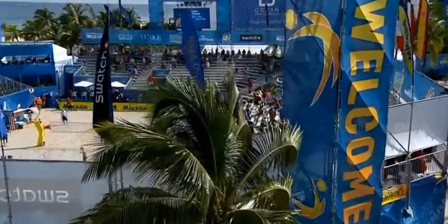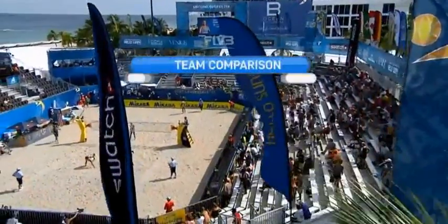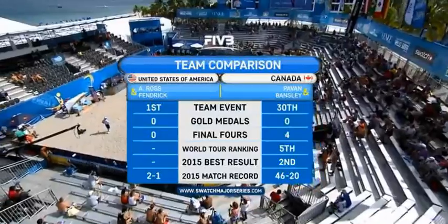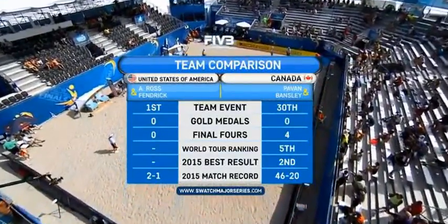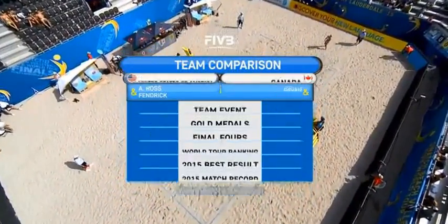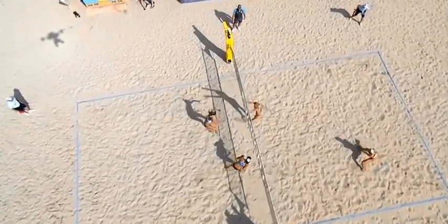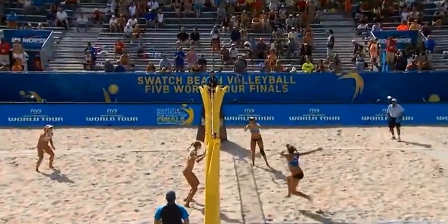The FIVB World Tour Finals, quarterfinal number 2, an all-North American challenge. The United States of America's April Ross and Lauren Fendrick go up against Canada's finest, Heather Bansley and Sarah Pavan. The winner of this match will go through to the semi-finals. Olympic champion Dame Blanton has been watching most of the pool play and the first quarter-final here today.